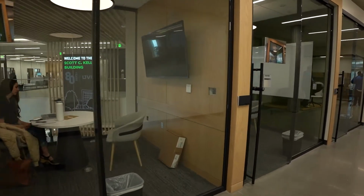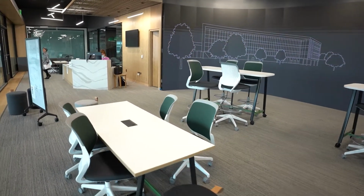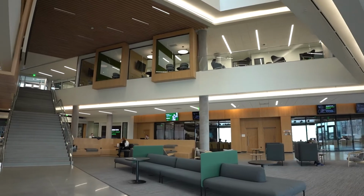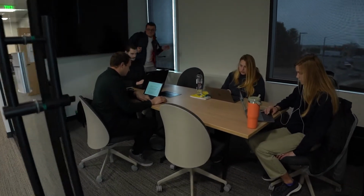The classrooms, technology is excellent. The opportunity for students to see one another because of all the glass everywhere creates an excitement that lots of things are happening. And this $80 million investment is something that's going to pay dividends for years and years.